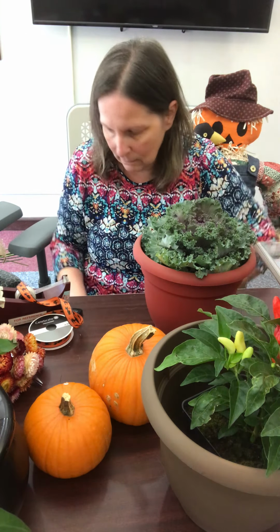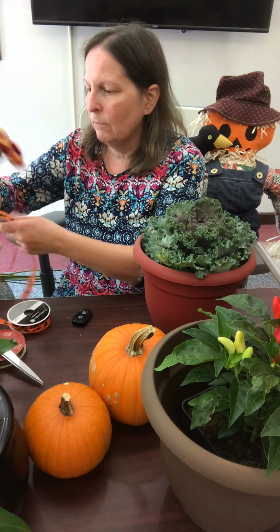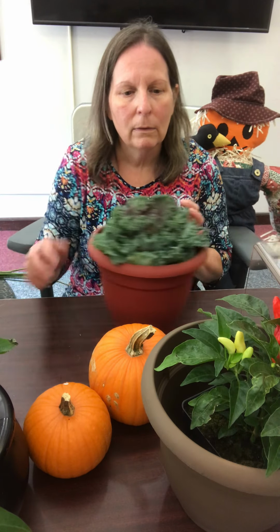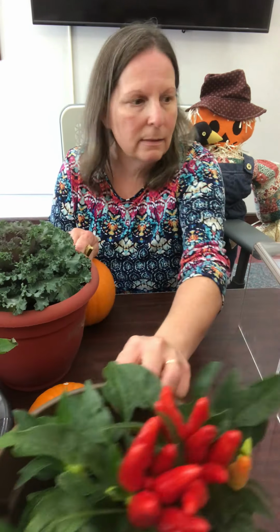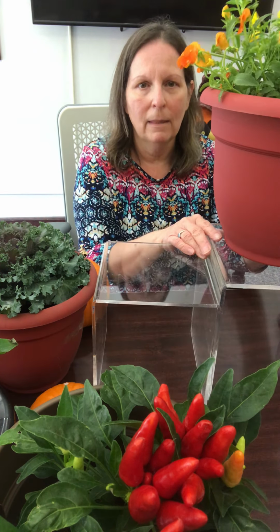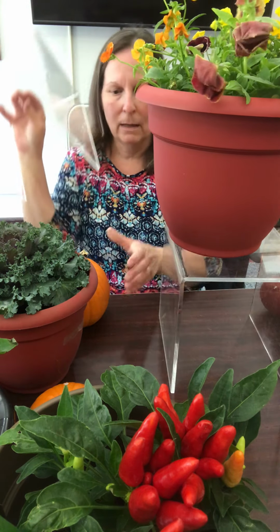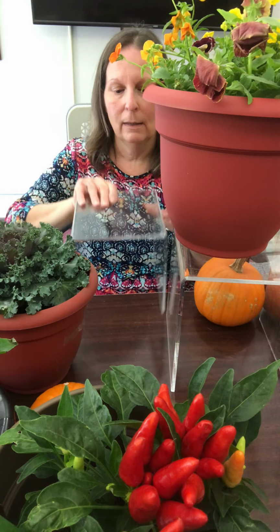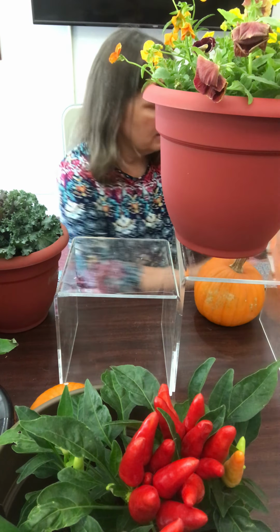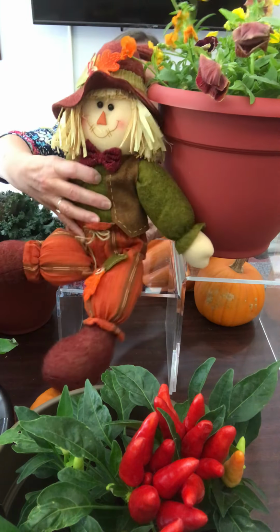So why don't we take our plants and put together a little display for you. I'm going to move some of my items out of the way here. We've got all of our pretty plants. I'm going to start out with our pansies and violas. And we're going to do different levels here. So I'm going to take this stuffed scarecrow, and we're going to put him here.